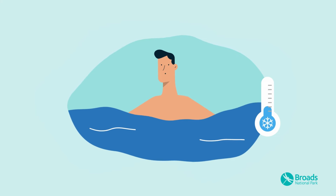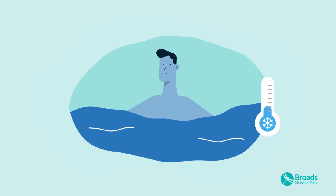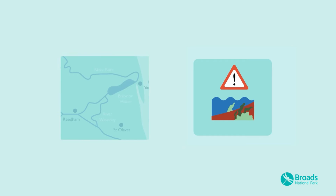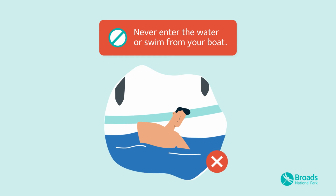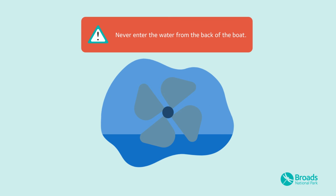We do not recommend swimming in the Broads unless part of an organised swimming event. The water can be very cold even in the summer, and there are many hazards including deep and fast-flowing currents, mud and obstructions such as tree roots. Never enter the water to swim from your boat, however tempting it can be in the summer.